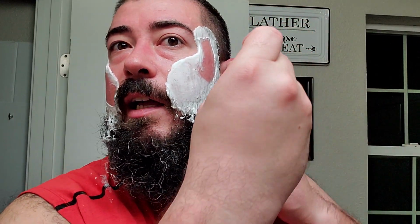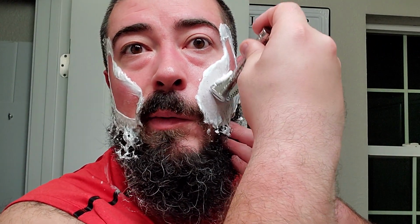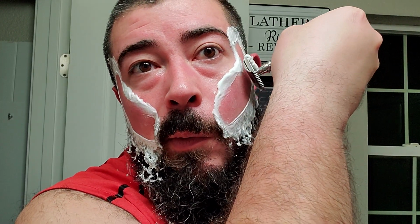I do find that it is less, it's even less threatening. It has less blade feel. It's more smooth. Aesthetically, I actually like the aesthetics of the Start Razor more than the Colibri, although they both look like nice razors.